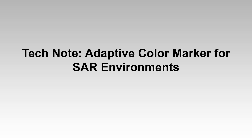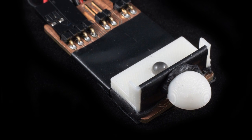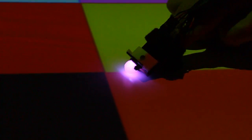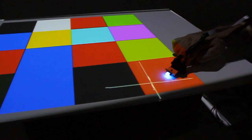This video demonstrates our active adaptive marker for 3D position tracking. We have constructed an active tracking marker consisting of a red, green, blue LED and a colour sensor. The colour sensor is able to detect the colour of environmental lighting or projected images falling on the marker. The sensor allows us to select a colour for the LED that maximises the tracking performance.